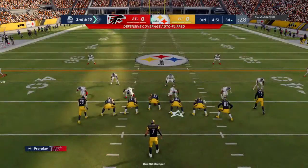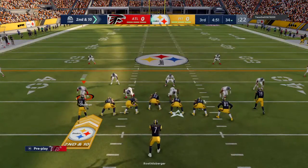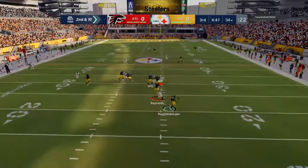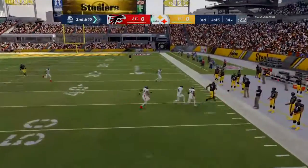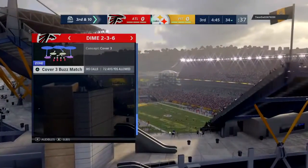From the 34, they'll come to the line on 2nd and 10. From the gun, it's Roethlisberger. Flush to his right. His throw incomplete. Chase Claypool, the intended target.